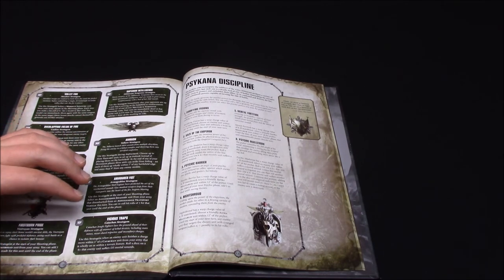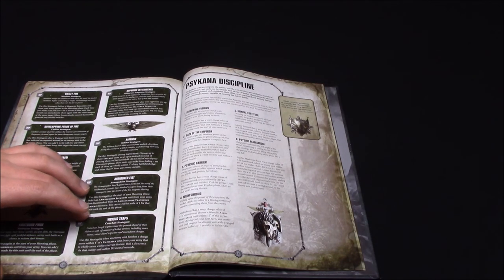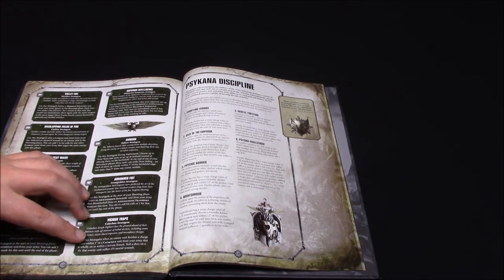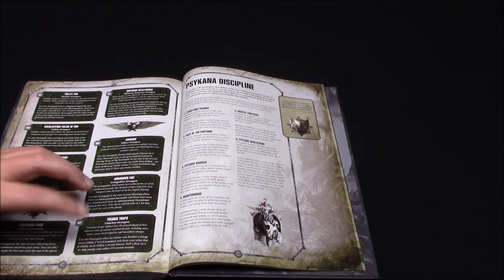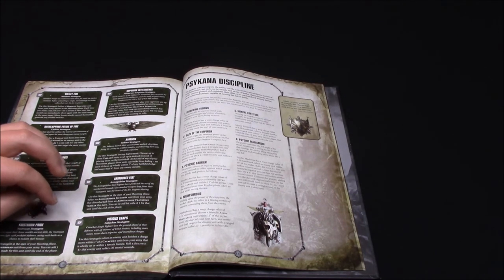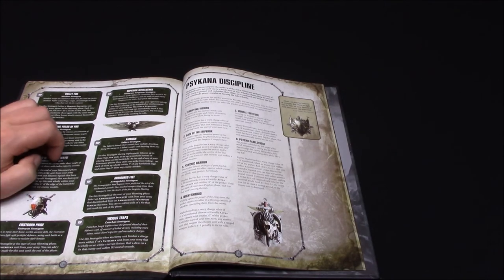Vicious Traps, Catchan Stratagem. 1 CP. Use this stratagem when an enemy unit finishes a charge move within one of the Catachan units from your army that is wholly within a terrain feature. Roll a dice. On a 4+, the enemy suffers D3 mortal wounds. It's pretty cool, that is.